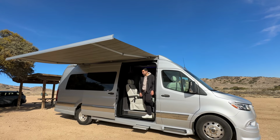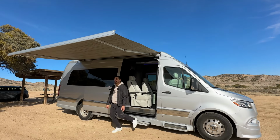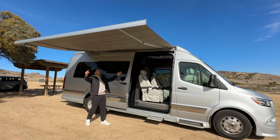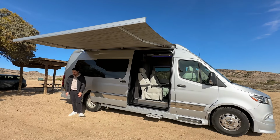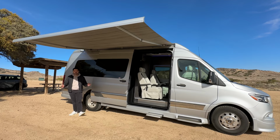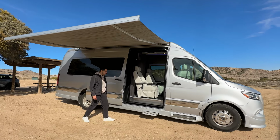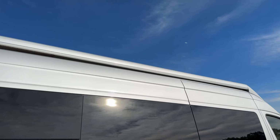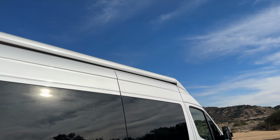And there you have it, fully extended awning. Obviously in this case, the sun is hitting this way, so there isn't as much shade, but it is absolutely enormous. You could fit 2 chairs, make your own little makeshift living room, and you don't have to carry any additional equipment. So to put it back up, same deal. You just hit retract and it neatly retracts back onto the roof where it came from.